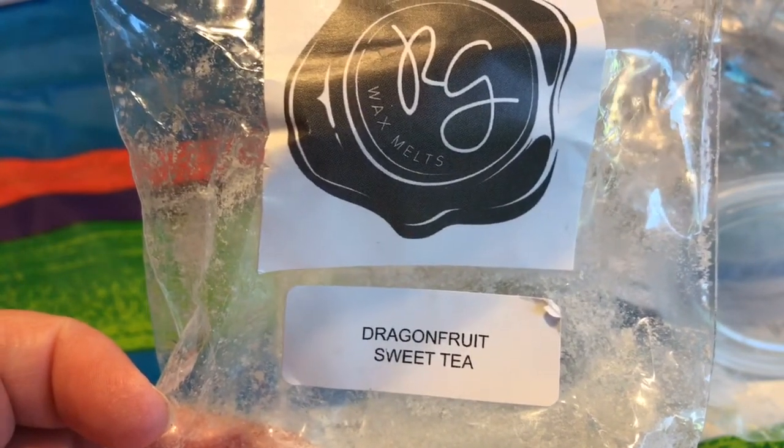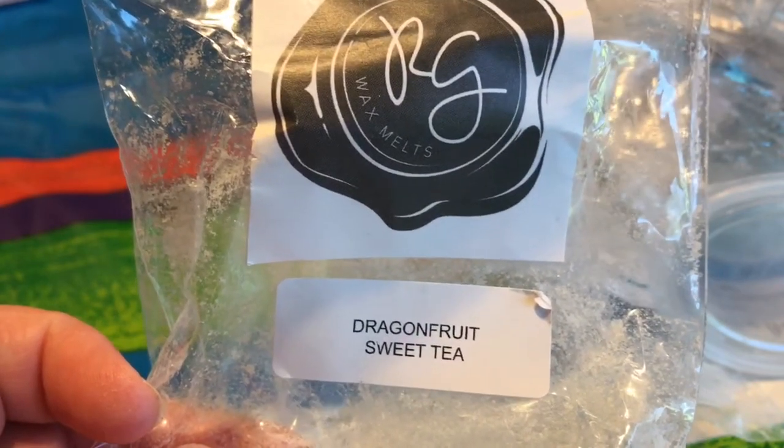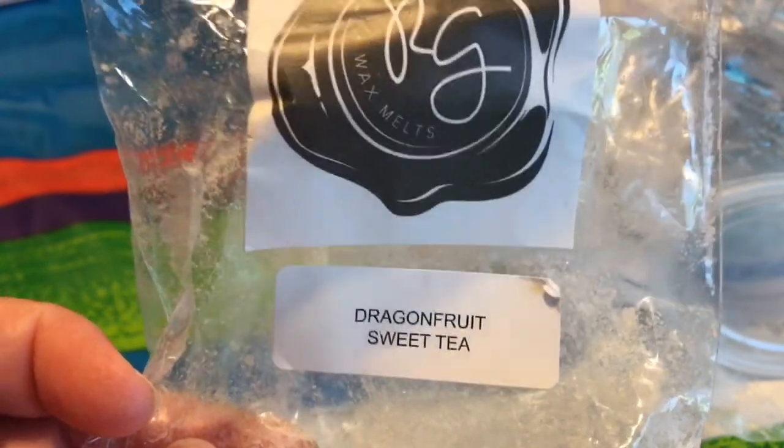Jenny is a genius with her tea blends. Her tea blends are my favorite tea blends from any vendor. I love almost every single one of them that I've tried. This one was no exception. 9 out of 10, would absolutely repurchase.